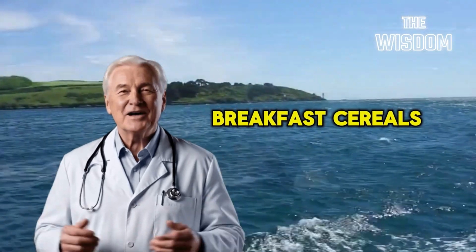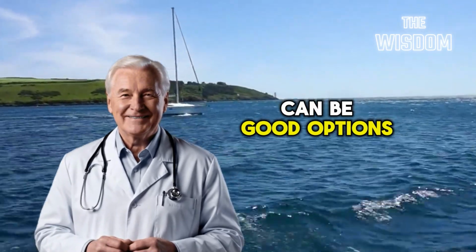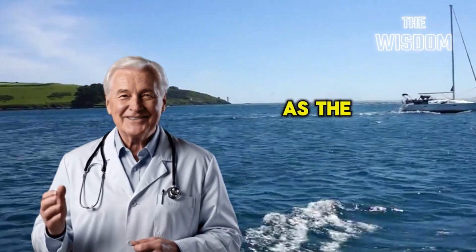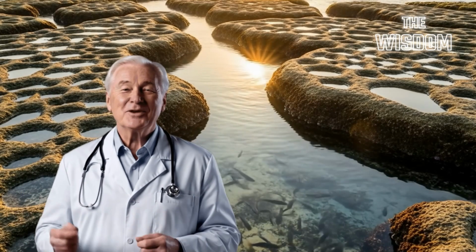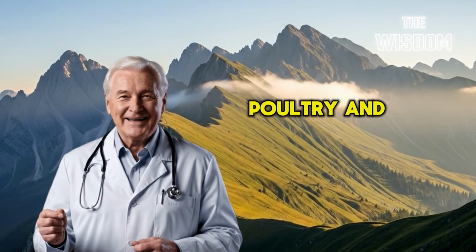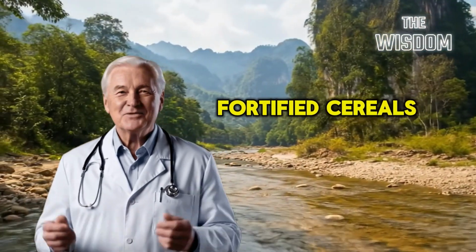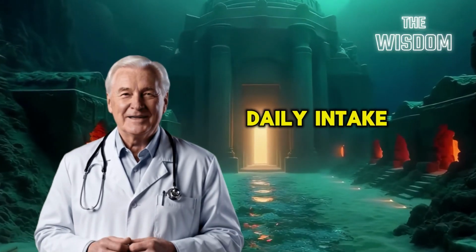In these cases, fortified foods like certain breakfast cereals, nutritional yeast, and plant-based milks can be good options. A B12 supplement is often recommended for older adults, as the ability to absorb B12 from food can decrease with age. Vitamin B6 is found in a wider variety of foods. Good sources include fish, poultry, and potatoes. Chickpeas are an excellent source. Fortified cereals, bananas, and some nuts can also contribute to your daily intake.